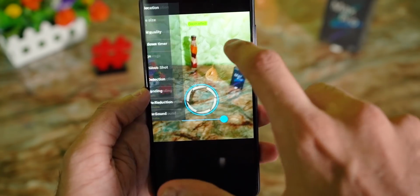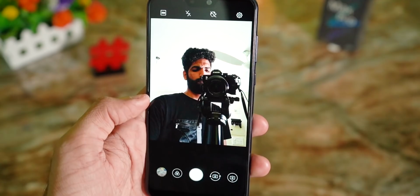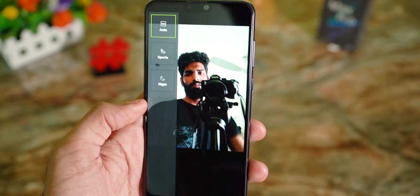The last time I tested the Zenfone Max Pro M2's camera, I wasn't extremely happy because the camera app wasn't great. There was no portrait mode for selfies, there was no AI mode, and more such issues. But the camera hardware is really capable. Now, a recent update from Asus has fixed most of those issues.